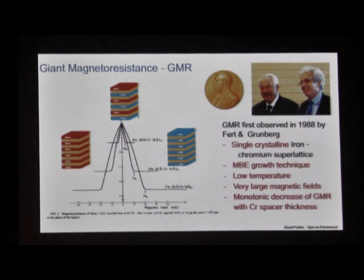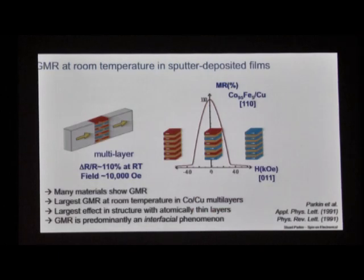So what I showed was that this phenomenon wasn't restricted to iron and chromium. Chromium is a very special metal that by itself is anti-ferromagnetic, and that was thought to play a role in the phenomenon of giant magnetoresistance. I showed, in fact, it's a phenomenon that can be seen in nearly all magnetic systems where you have magnetic layers separated by thin non-magnetic layers.